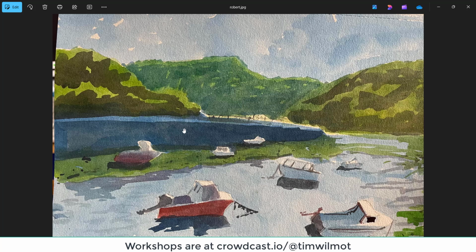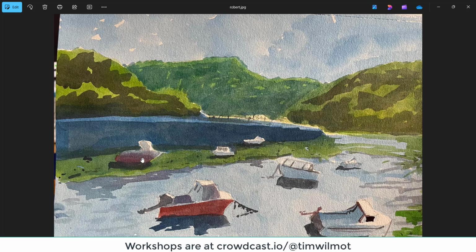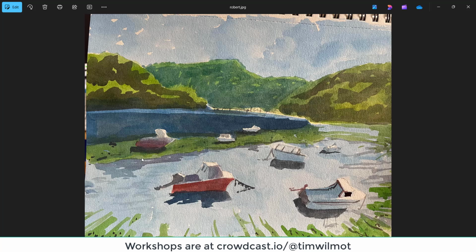Nice value of that harbour wall. These boats are very good. Very good boats. That one there's leaning a little bit too much. The waterline would look better if it was more horizontal on that boat there. But overall, good boats.